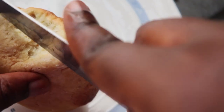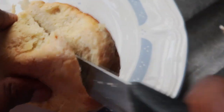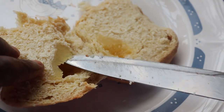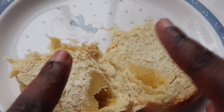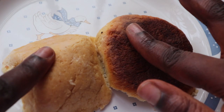Down below. So I'm just going to cut this up because this is what I'm going to use for my burger. You can see it has cheese inside. This is mozzarella cheese. So on a second note, I'm going to heat this up again, just the inside. I'm going to heat it up on the pan like this.